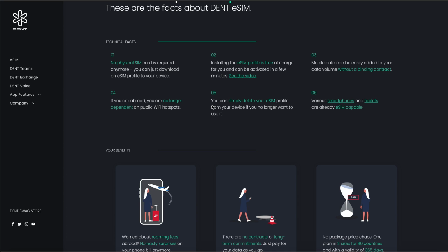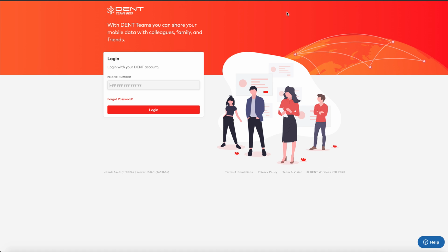They have a very long validity, which allows you to use the mobile data not just for one country. Say, for example, you are going on a vacation, you might go to a couple of other places, and the other beauty with DENT eSIM is you can share your mobile data with your family members as well. So they have something called DENT Teams.